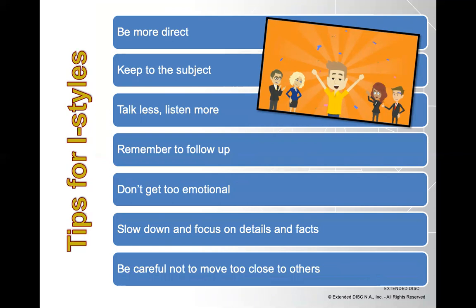Absolutely. So, some tips for Ian or our other I styles who might be listening in today. One of them is just be more direct, right? We were talking about them maybe skirting around issues, not being afraid to be more direct. Maybe, I hate to say it, but plan a little before you speak or meet so that you have something in place and you can be direct and stick to that, because that will be an adjustment you could make to help you be more direct.